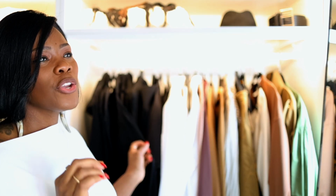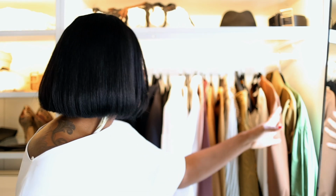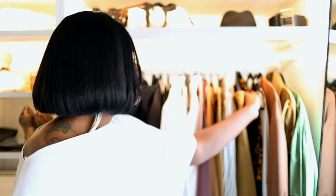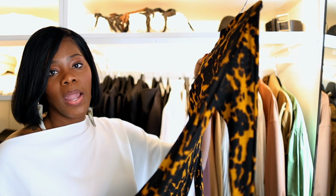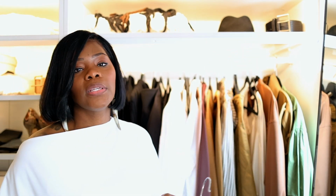Okay, your turtleneck can be basic, it can be a classic color. Do I even have one here? Yes, it can be a classic color or it can be a pop of color, something like this. This is from COS. You guys know COS has really good quality things.